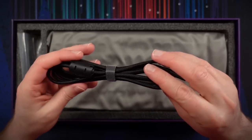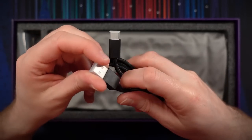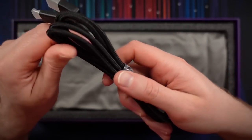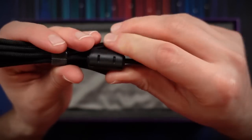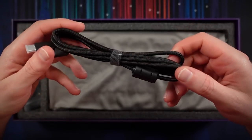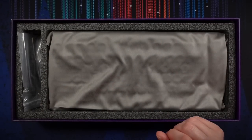We have a USB cable here, type A on one end, no special branding or anything, to type C on the other. We've got little caps to protect the plugs. It is of the sleeved braided fabric variety. Feels pretty nice. It's got decent flexibility but a nice thickness. Ferrite bead, hook and loop fastener for cable wrap. Overall, a fairly nice premium-ish kind of cable, certainly a step up from your average PVC coated cable, in my opinion. This is in black, of course.